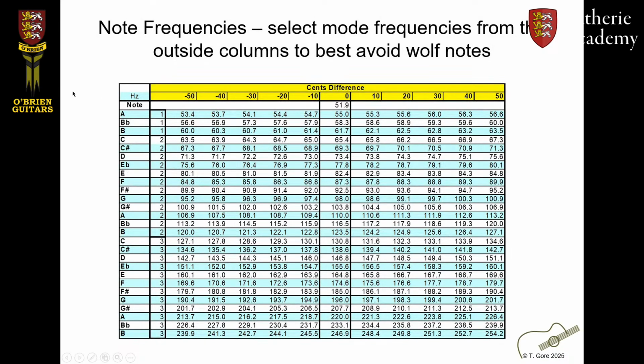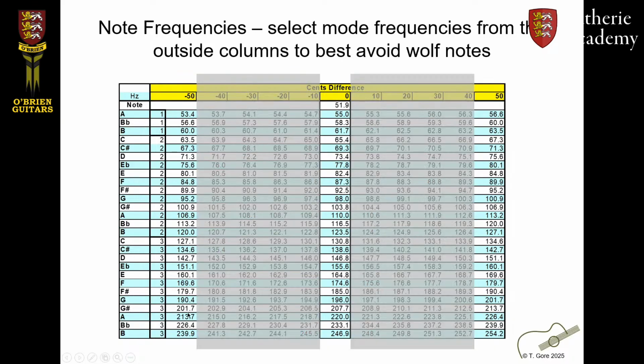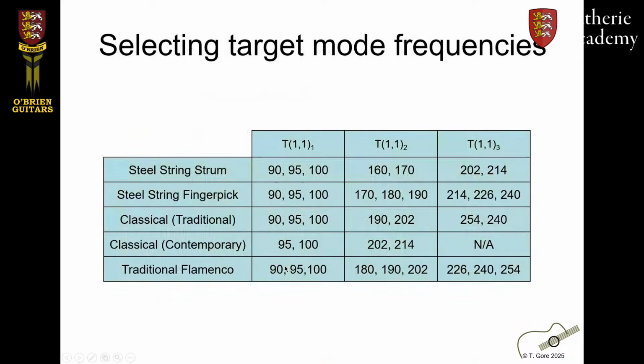And if we look at the note frequencies, we select the mode frequencies from the outside columns to best avoid wolf notes. So in this table here, right down the middle, let's take A, we've got 110. So an accurately in tune A note is at 110 hertz. If you go 50 cents off, you're down at 107 or 113 if you go sharp. So what you want to do is try and select frequencies from these outside columns, which are the furthest away from the scale tones down the middle, and avoid putting your resonant frequencies on these scale tones. If you play, say, an A note on a guitar with a resonant frequency of 110 for the, say, air resonance, that's going to be a really loud wolf type note and not very good.